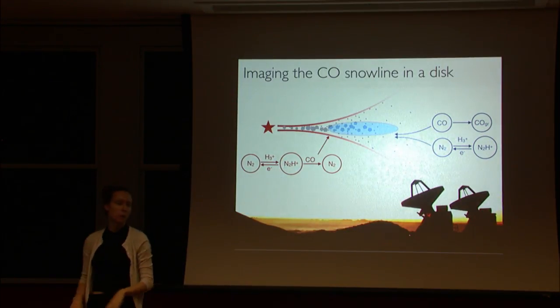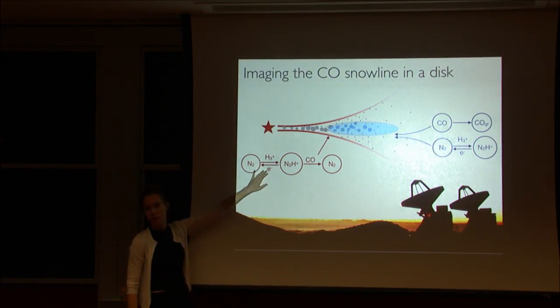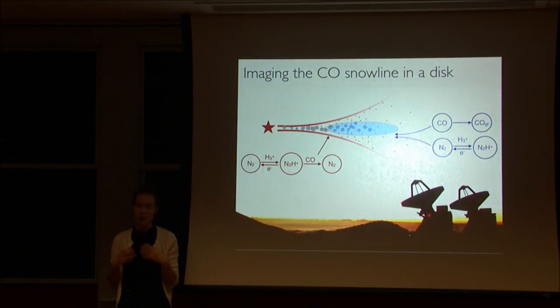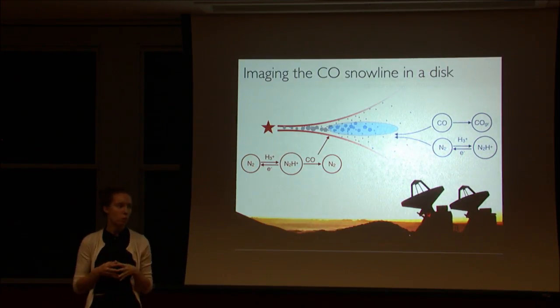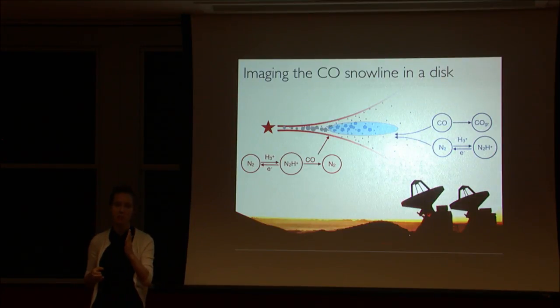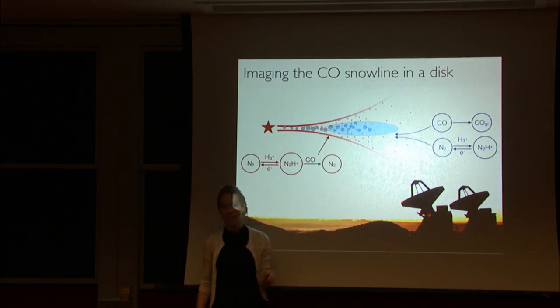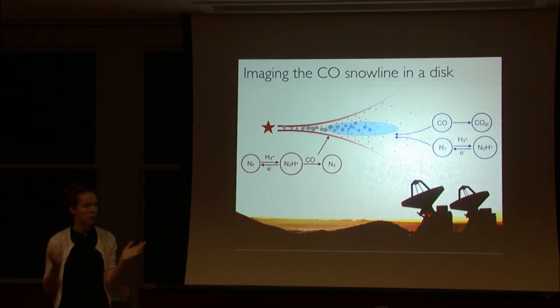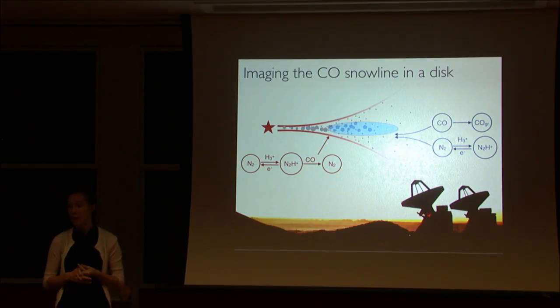When CO freezes out, the only destruction mechanism of N2H+ that remains is this recombination with an electron, and that is much, much slower because these disks are not that ionized. And that leads to an expectation, which is that if you look interior to the CO snowline, we should not see any N2H+ there. If we look exterior, we should see it in this mid-plane region where CO is frozen out. And in an image, that should show up basically as a donut where the inner rim traces where the CO starts freezing out.